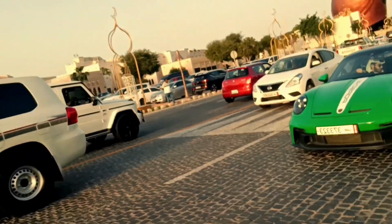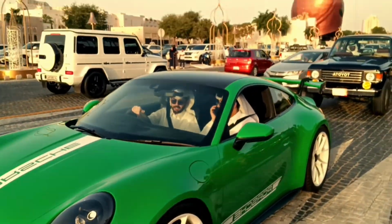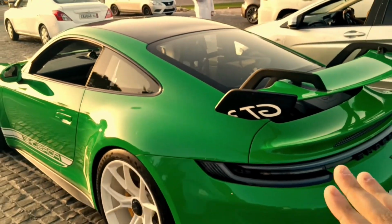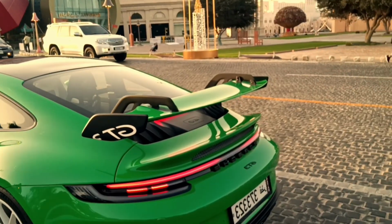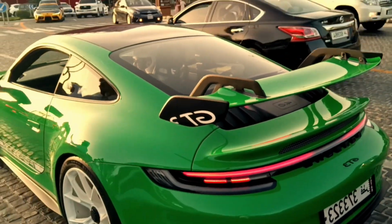Right behind me is the Porsche GT3 922 and it looks insane in the green color that it has on it. Just wow, I was watching a video a couple of days ago and I was looking forward just to see this beautiful car in real life. And here you go, I'm seeing it. Here's the 4.0, which refers to it having a 4-liter engine.